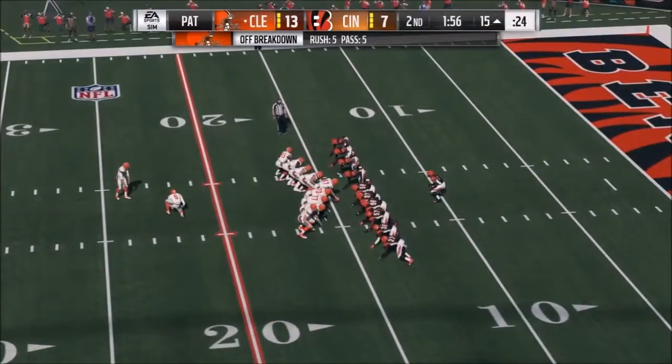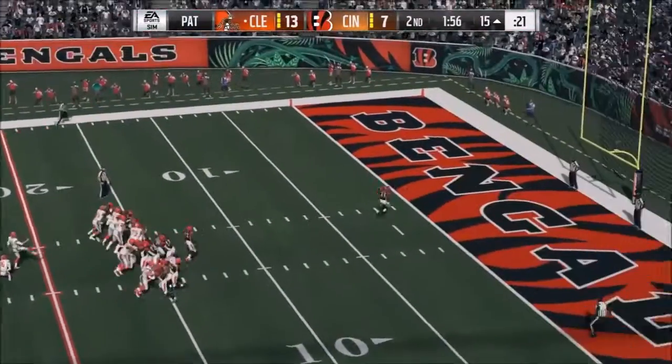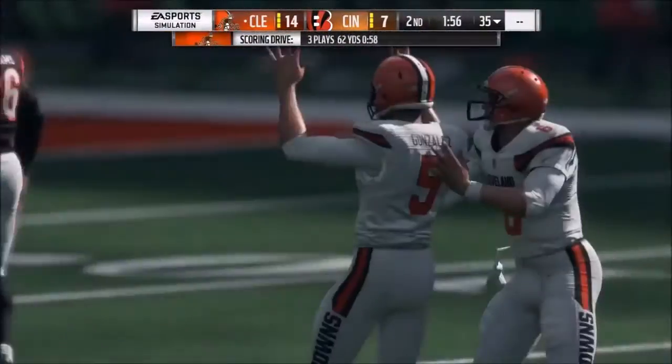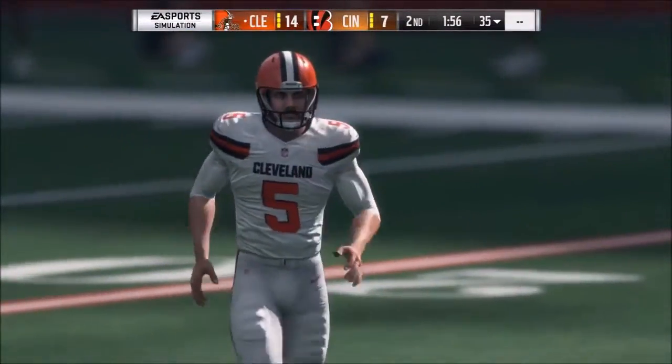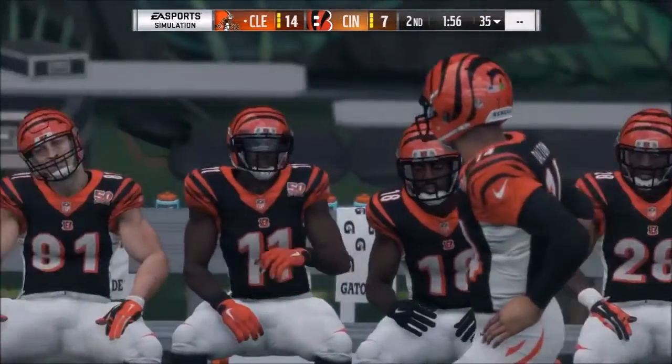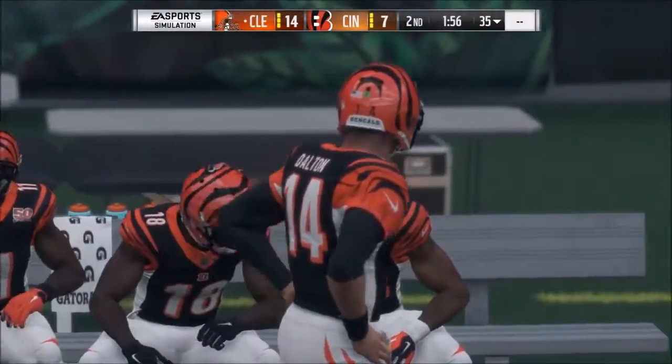Gonzalez now to add the extra point, and he's got it. It's now a 14-7 ball game. The drive there only spanning 3 plays, and it's capped off by the Browns' touchdown.